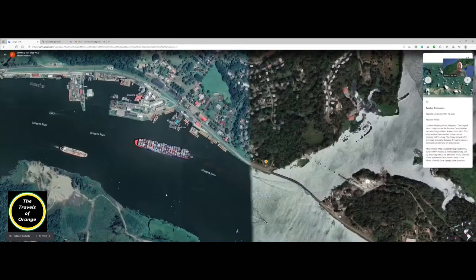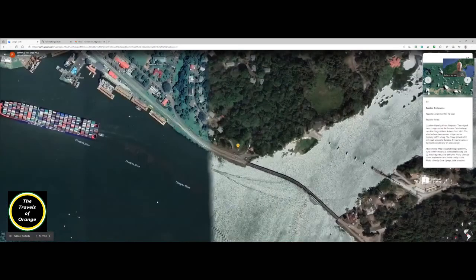Next is the Gamboa Bridge area. And this was reported by Andy Scheffler. And you can see the bridge here. This is the town of Gamboa over here. And the original truss bridge was built over the Chagres River, and it dates from 1911. And attached to it is a one-lane wooden roadway, which traffic can move across slowly. This is the only road connection to the town of Gamboa.